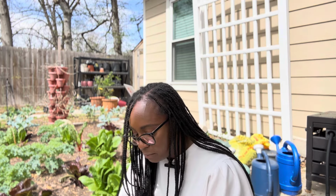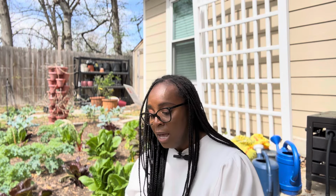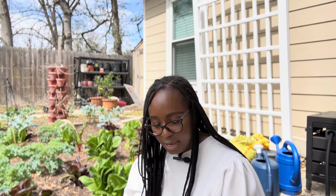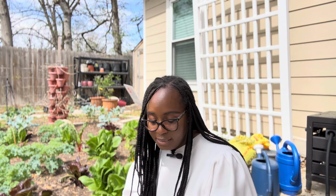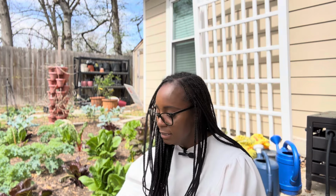Next on the list is parsley. You can get your parsley planted through September. I did go ahead and get the Italian parsley, an heirloom flat leaf, and we're going to get that planted as well. It said it brings sweet flavor for delicious salads and is rich in vitamins. So I'll go ahead and get that planted.